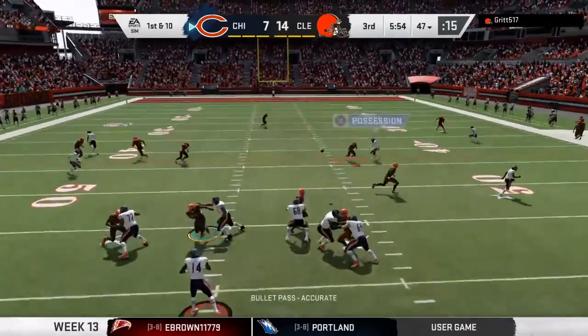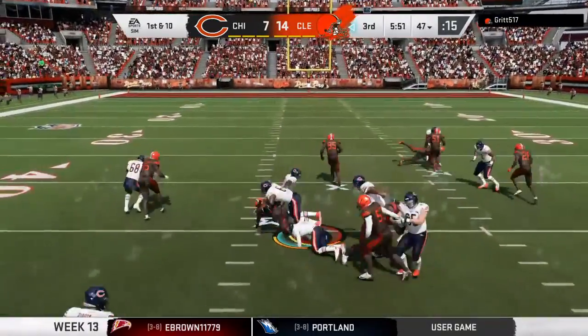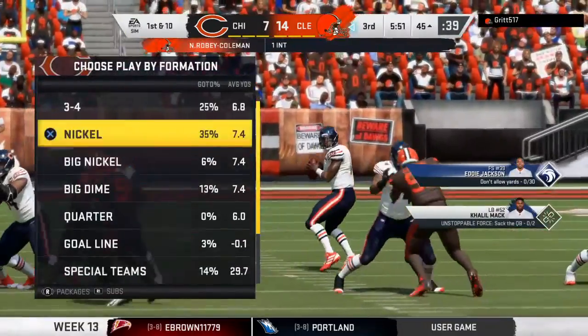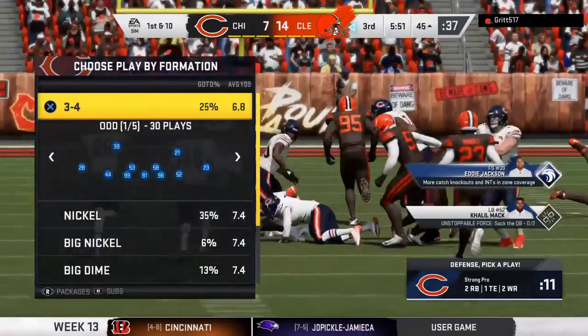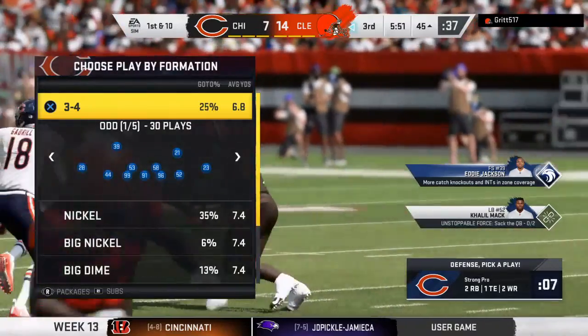From the gun, Tate, and he fires one that's intercepted. Picked up on the count, Roby Coleman, and he returns it into enemy territory down to the 45-yard line. First possession of the third quarter, an interception, so maybe a second-half tone setter. Indeed, and not the tone they wanted to set.